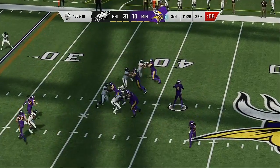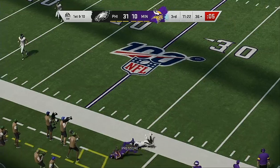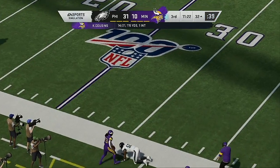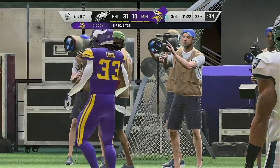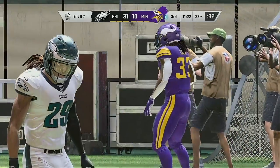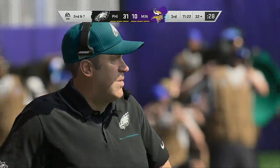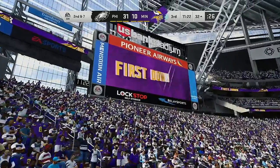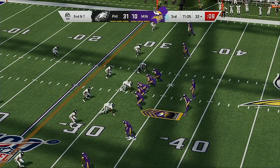Mike 53. I got it. They'll throw again. Cousins. And this is Cook with a grab. Oh, right there. All day, baby. That first down completion only netted him three. Second and seven.